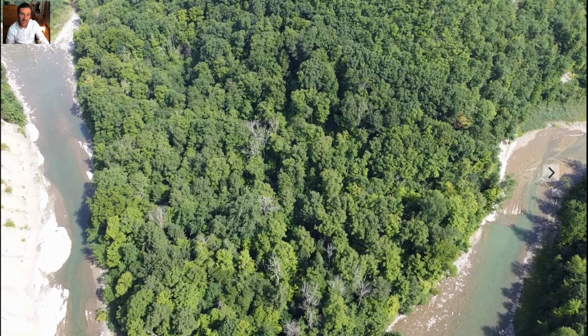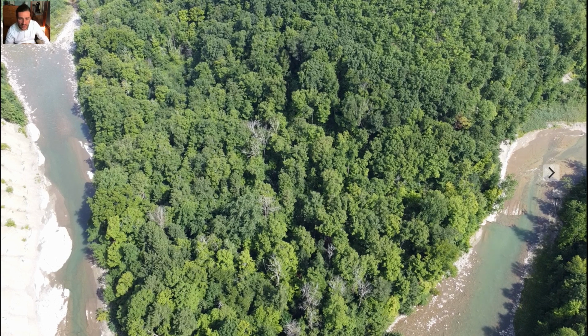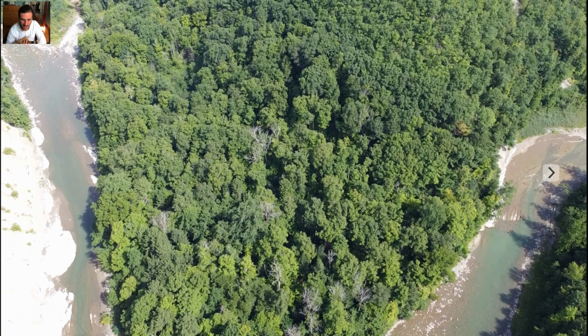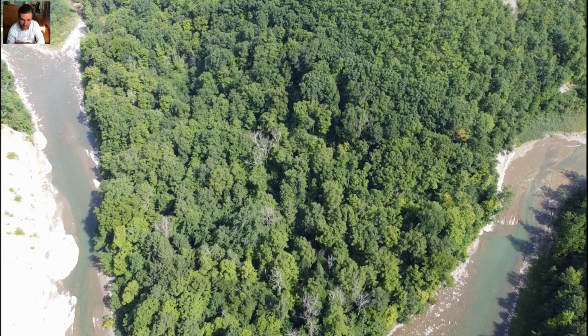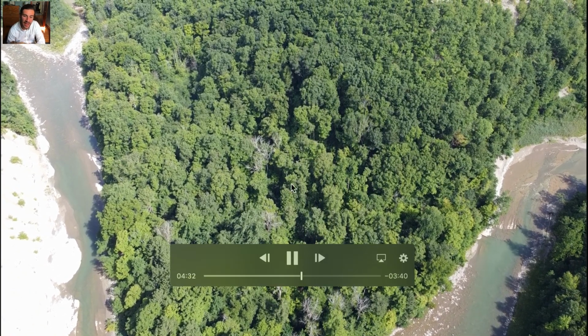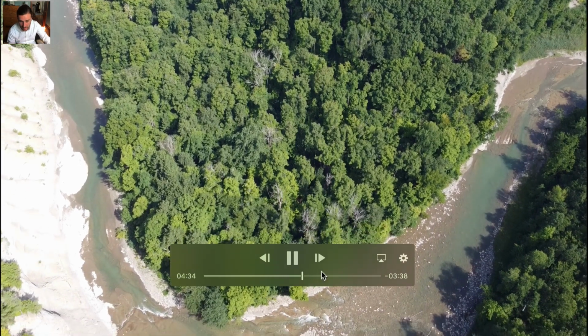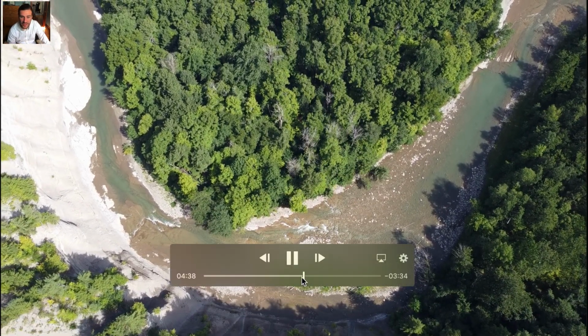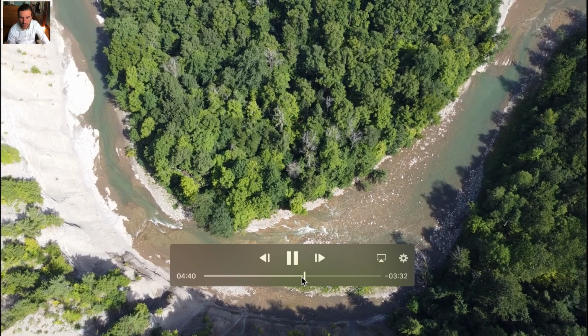This is actually, there weren't many conifers. There were hemlocks. So this is actually a mixed deciduous forest, but definitely dominated by hardwoods, different deciduous trees. Really, really cool.